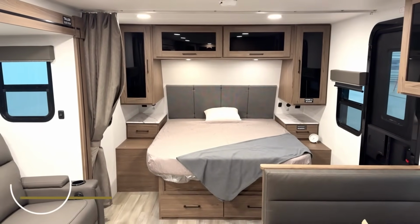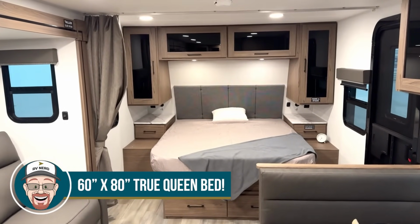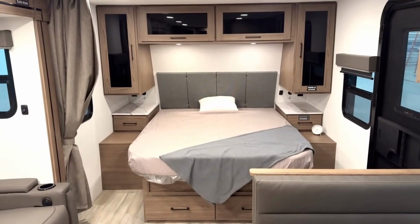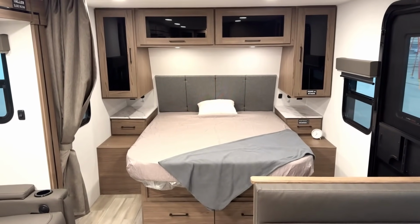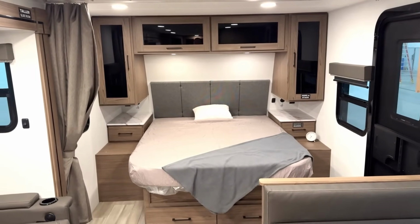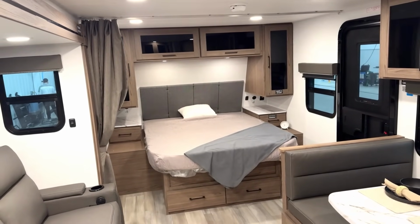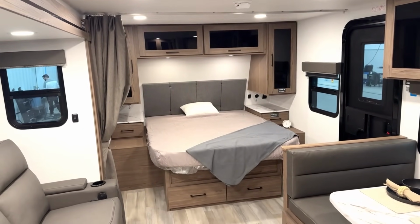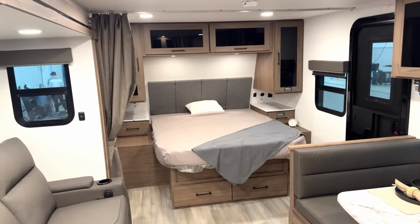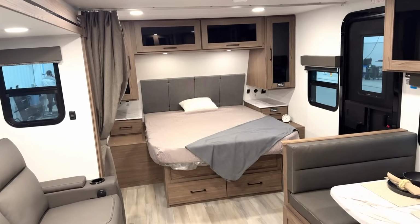And that is a true queen-size bed. It's a 60 by 80. That's a residential queen size. It's not one of these shorty little camp queens where you chew your toenails while you're sleeping if your feet hang off the bed. You don't have to worry about that here. But what that means is, especially in a floor plan like this, that is an open concept design that doesn't have a bedroom privacy wall, if you did want to exchange that factory backbreaker death wafer mattress that most of the RV industry uses, you could. And you could do so very, very easily.